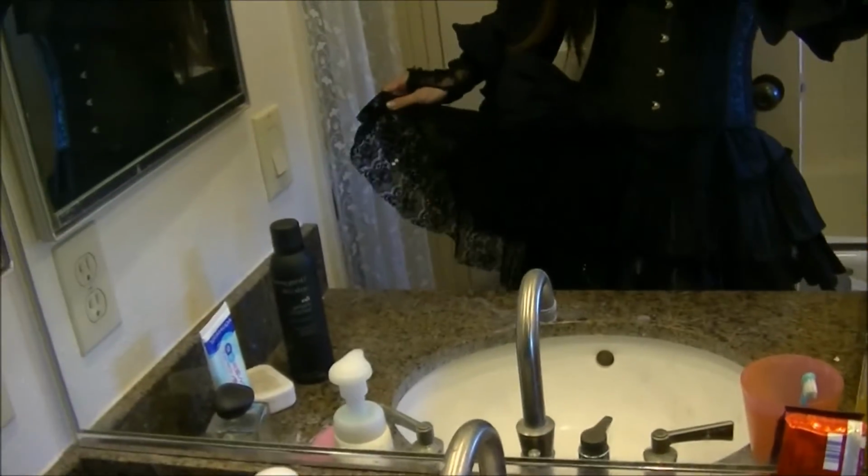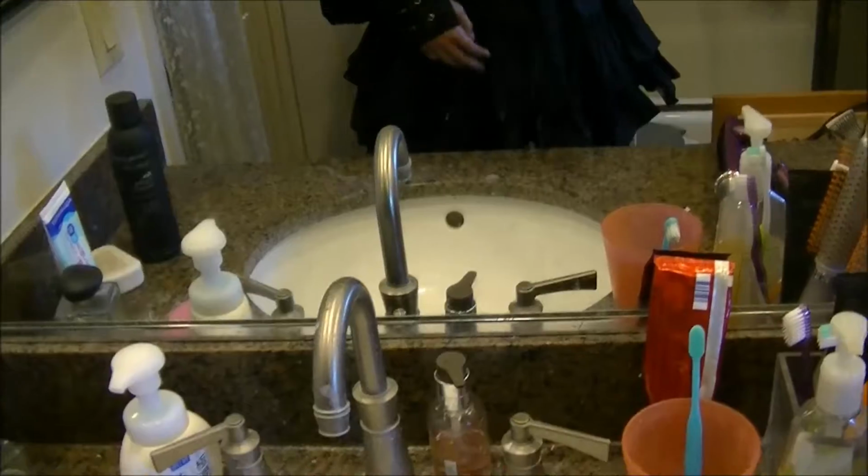I'm wearing my most favorite Victorian style lace-up boots with tights. I have a skirt under here. That is from Free People. I also got that off of eBay for like 15 bucks. It was great. Let me show you.